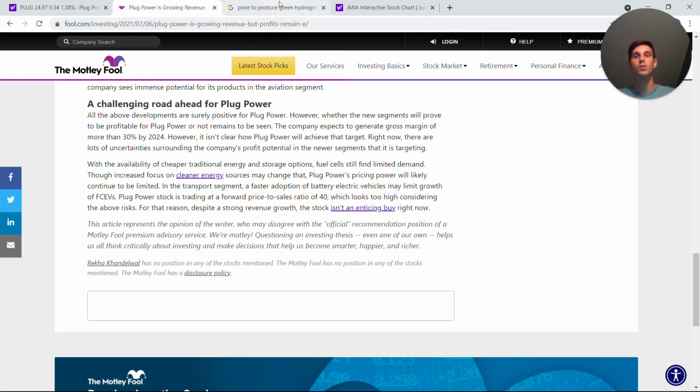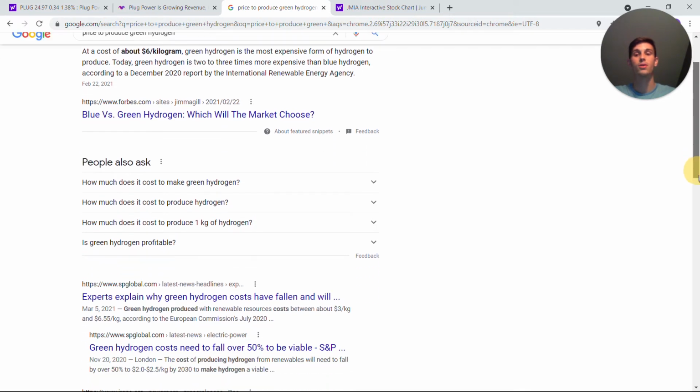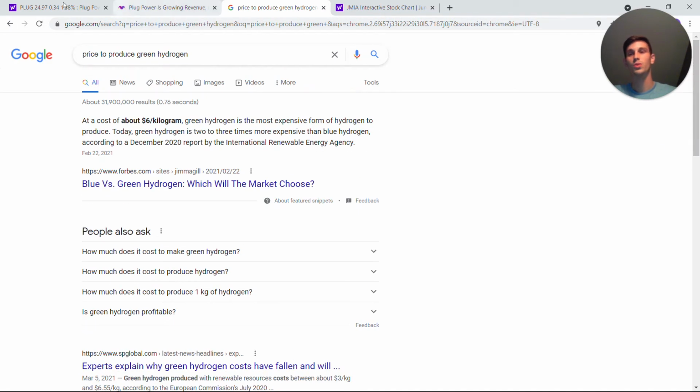So I just wanted to point out quickly the pricing of green hydrogen at a cost of $6 per kilogram. Green hydrogen is the most expensive form of hydrogen. That's very expensive, and it says 2 or 3 times more expensive than blue hydrogen. And then it goes, you can look further into blue versus green hydrogen if you guys would like. But they're really counting on the fact that the cost of producing green hydrogen will go down over time, which has yet to be seen on a mass scale production. There's an article here saying that they will fall to about $3 per kilogram, but we will see about that.